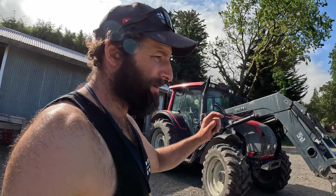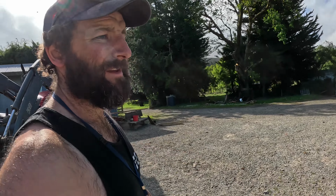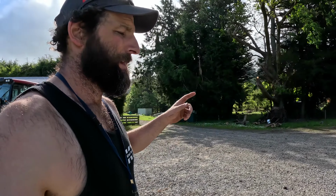Right, it's about 5 o'clock. We've got people coming into the hill house pretty soon for the first time for canopy camping, so I just got to run a bit more stuff up there and make sure it's all set up for them.